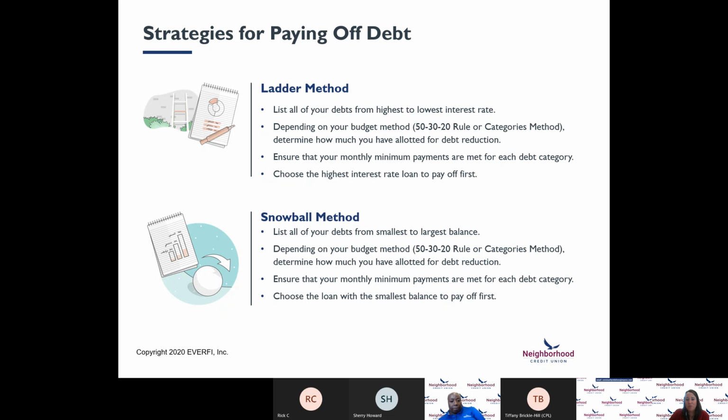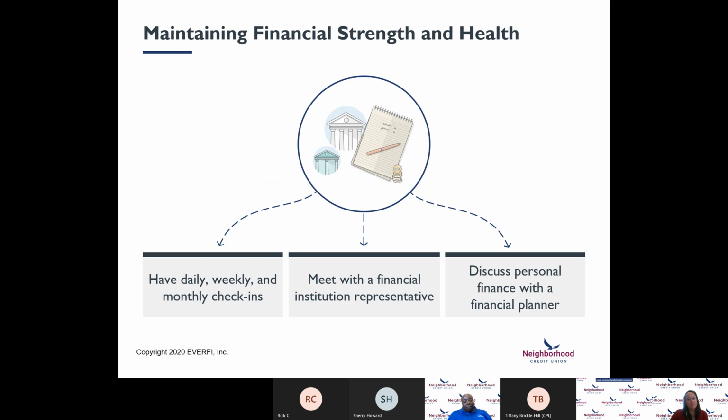Like many people starting a new project, Marta feels committed to and excited about her financial planning. But as with any project, sometimes it's hard to maintain momentum. So let's look at some ways to help encourage some healthy habits. The key to finding success in personal finance is having daily, weekly, and monthly check-ins to remain connected to your goals and to stay on top of your habits.